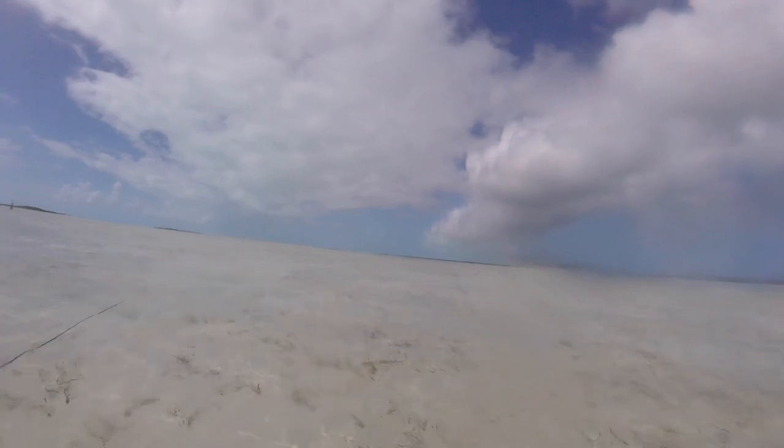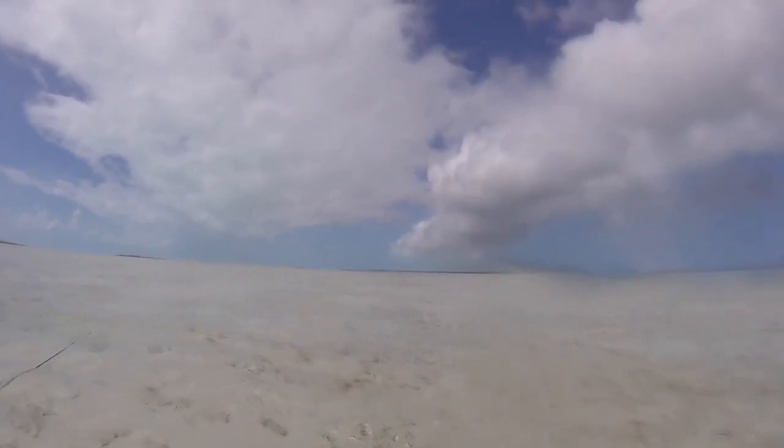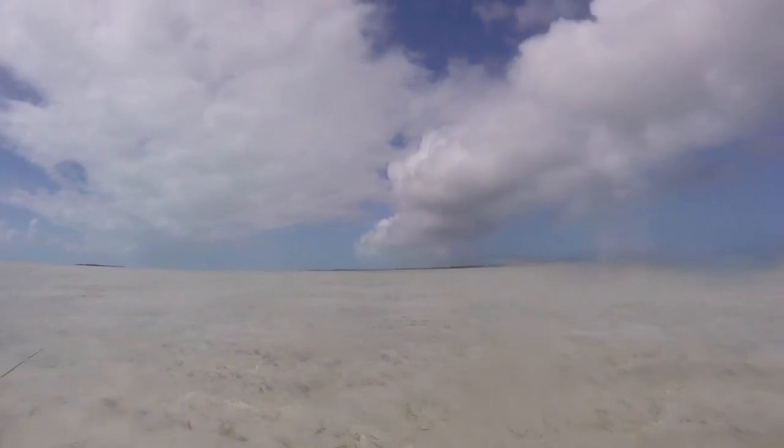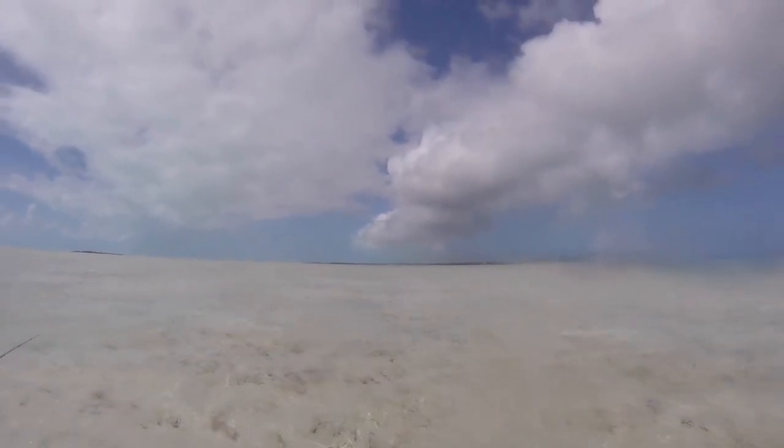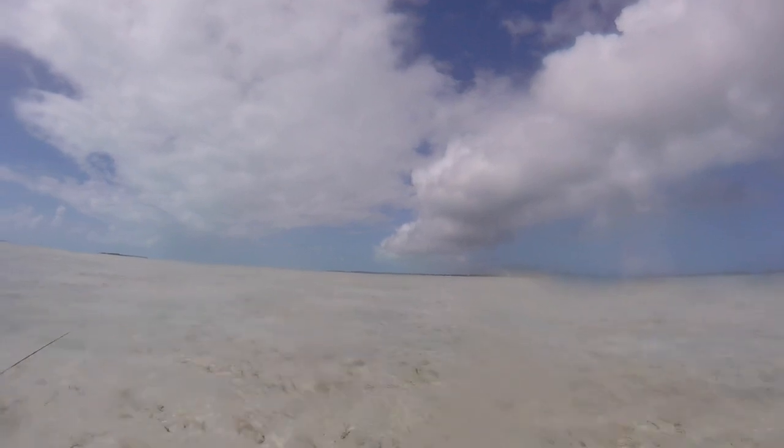Self-guiding in the Bahamas. That's as many fish as I've caught in a day with a guide. So, great fun doing it yourself.